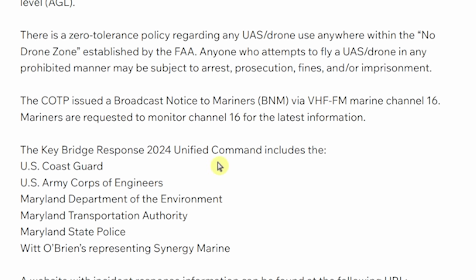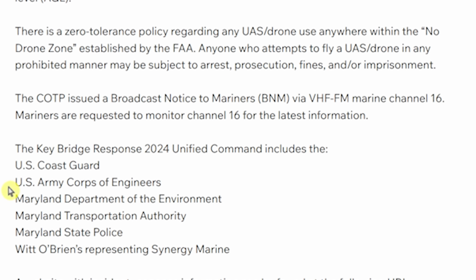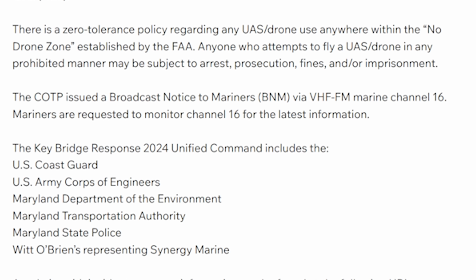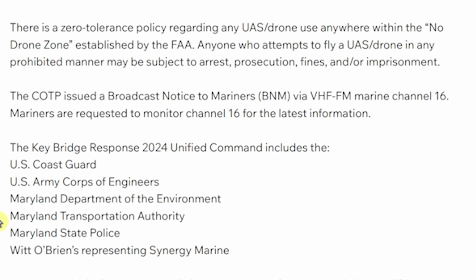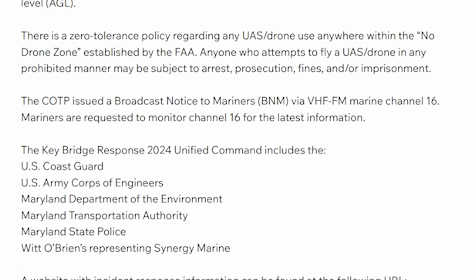So the Unified Command includes the U.S. Coast Guard, the U.S. Army Corps of Engineers, the Maryland Department of the Environment, the Maryland Transportation Authority, the Maryland State Police, and Whit O'Brien's representing Synergy Marine, who manages the Dali ship. That's that container ship that crashed into the Francis Scott Key Bridge.